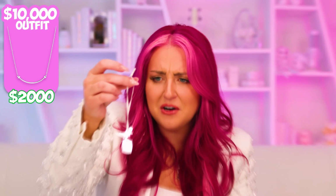Okay, this box isn't cute, but inside we have, oh yeah, there's all the cute Tiffany packaging. Oh my gosh. Okay, here's our box with the necklace in it, but we also have this little bag. Is there something in here? What? Was this a free gift? It's like a little ornament.